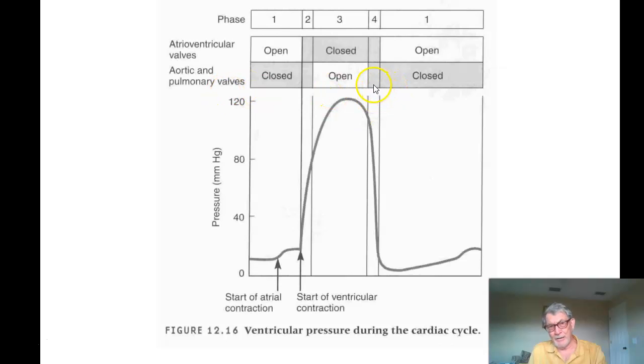And you relax a while, and then finally the AV valves flop open and more blood starts coming in from the atria. First it falls in. You get a little bit of atrial squeeze, and then you squeeze again. So you fill atria, ventricles. Fill atria, ventricles. Okay, so here we have isovolumetric contraction, ejection, relaxation, filling.